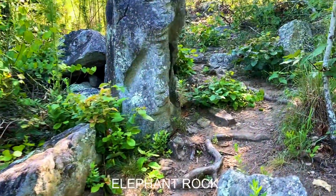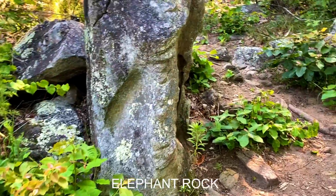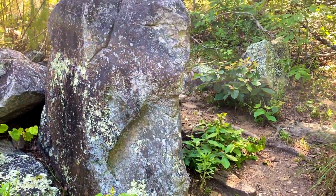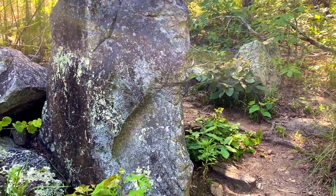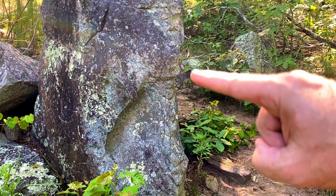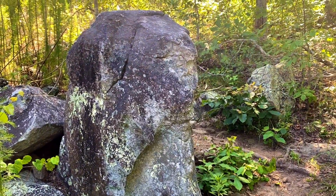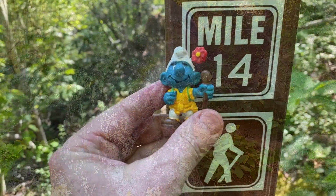Okay, this is supposed to be Elephant Rock. Trying to see if I can picture the elephant. I guess I can see an elephant there. Oh yeah, I can see the snout or nose there, and then the ears, and there's the head there. Elephant's Rock.